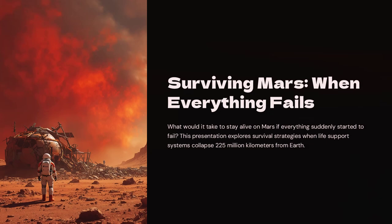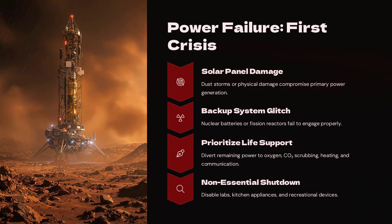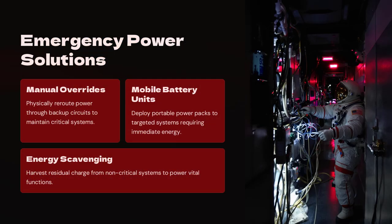What would it take to stay alive on Mars if everything suddenly started to fail? Imagine this. You're part of the first human crew on Mars. Your habitat, built over years of careful planning, is the only barrier between survival and the lethal Martian environment. Then, something goes wrong. Power systems fail, oxygen levels drop, water recycling stalls. The red planet turns hostile.